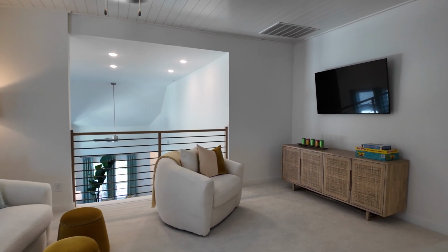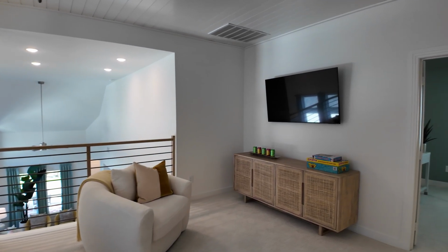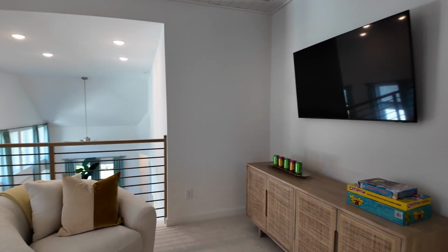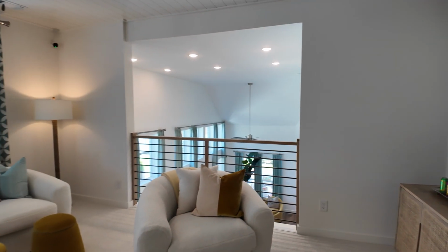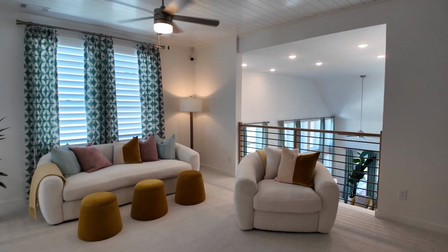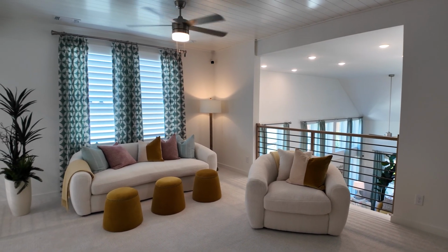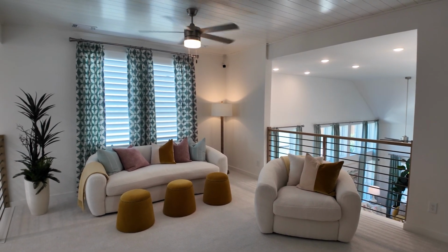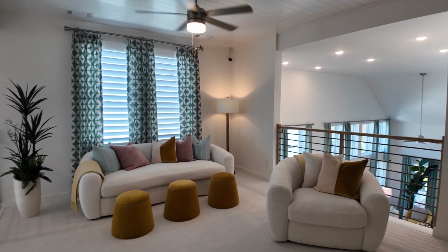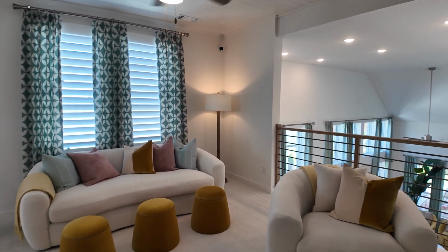Ceiling fan is an option as well. You could do this as a game area if you didn't want to have sound from up here. You could do this as a homeschool area. It's just a really good flex option if you need more rooms. Options. That's a good word for Highland.